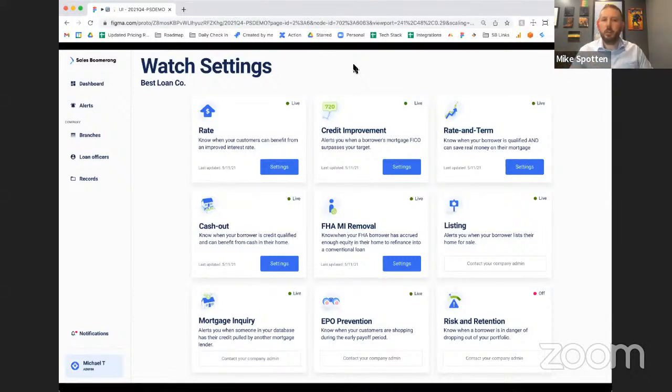If we look at credit improvement, if you have a borrower that doesn't have quite the right credit score to be able to get that next loan or to get in their dream home, you can put them into this program and we'll let you know when they've improved their credit. And we'll trigger an alert off to you. Where does that alert go? It either comes into our system or it goes right directly to your CRM.